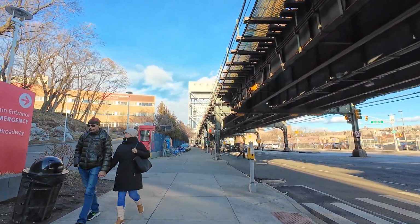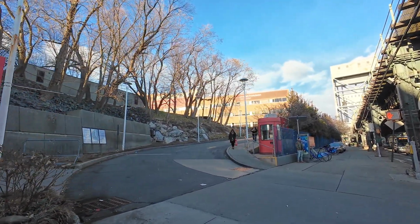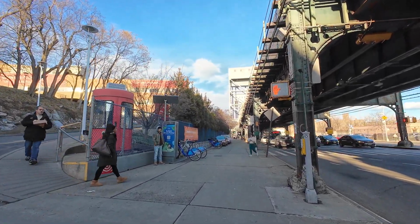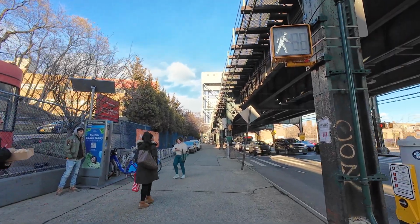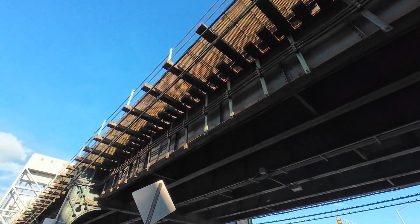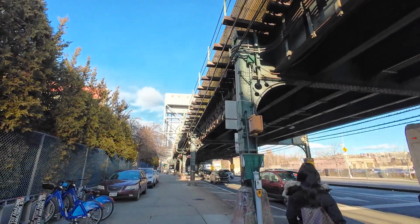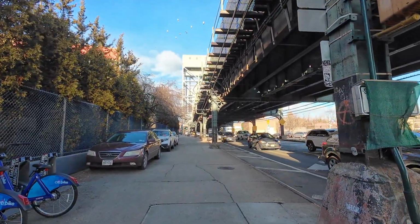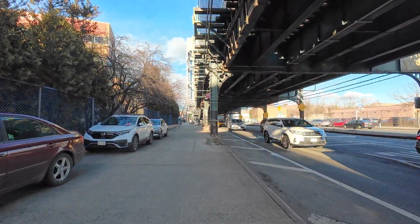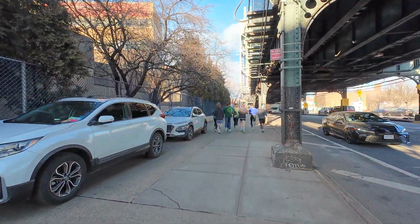That's New York Presbyterian up there. Subway up there. That was the train. I don't know how to tell them they already missed the train.